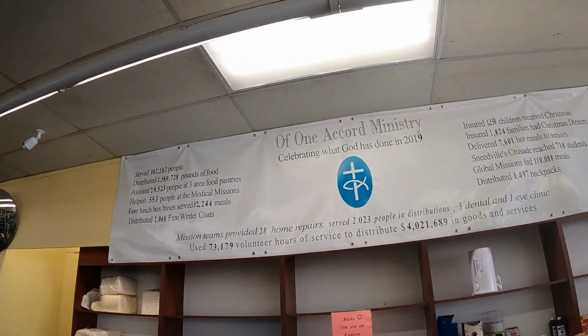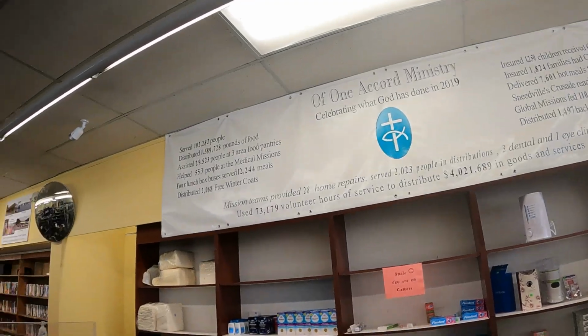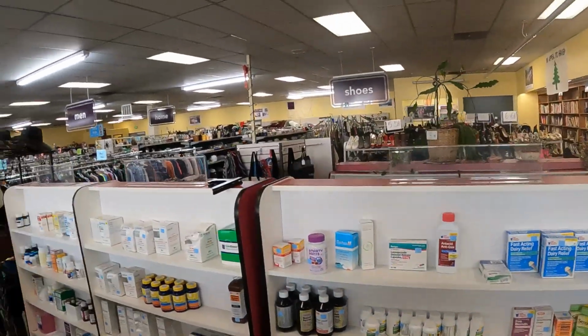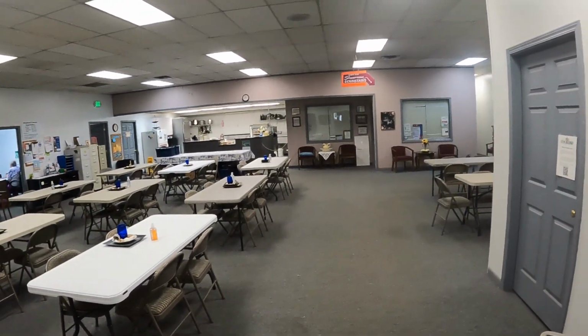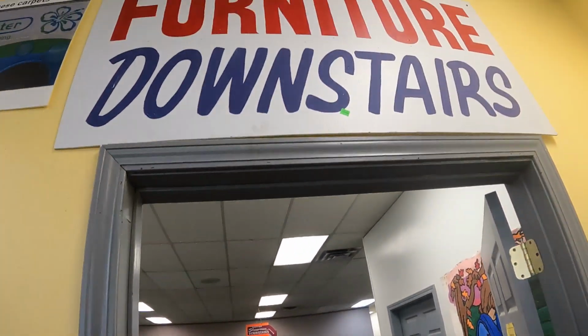So apparently they help a lot of people with the money that they make here. And they have everything in this place, like medicines and clothes and shoes, hats. And so it looks like they have a soup kitchen here too, which is kind of cool, and a downstairs showroom that has furniture in it.